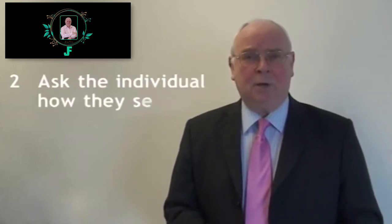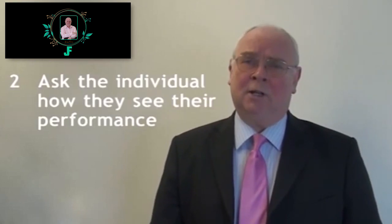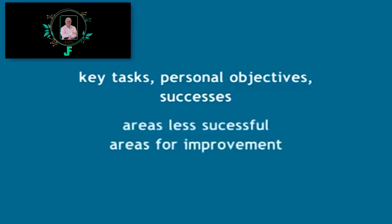Step number 2, as the appraising manager, ask the individual how they've regarded their performance over the last year. How well have they achieved their key tasks and their personal objectives? What have been their successes? And then perhaps probe into areas where they've been less than successful and give feedback on those areas where you have a perception that perhaps there could be an improvement going forward. And then go back to more success stories.